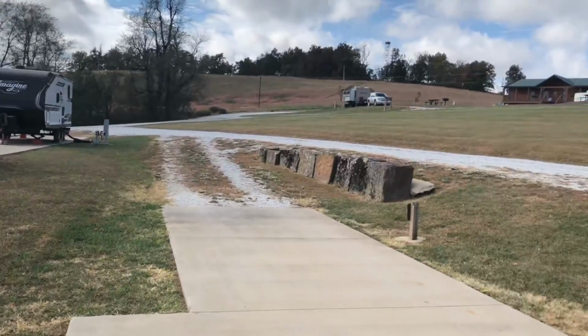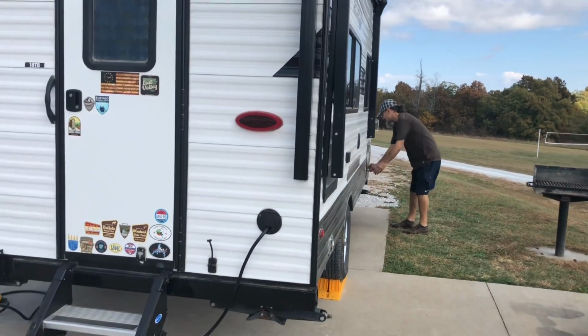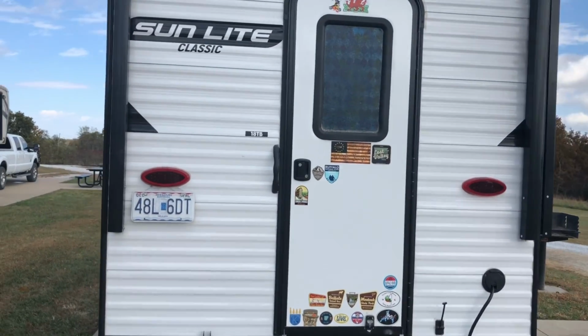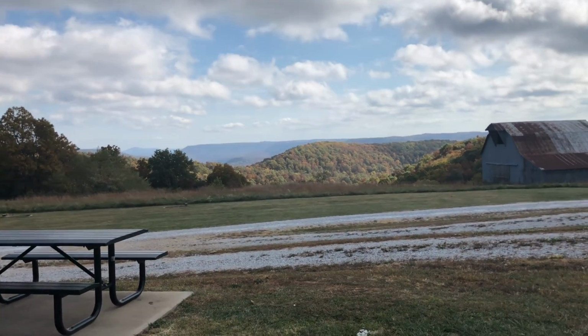All the sites have electric and water and sewer. They do have quiet hours, and the night sky is absolutely beautiful here. You can really see the stars. They have a nice bathroom. Everybody was fairly quiet. It was a really nice campground.